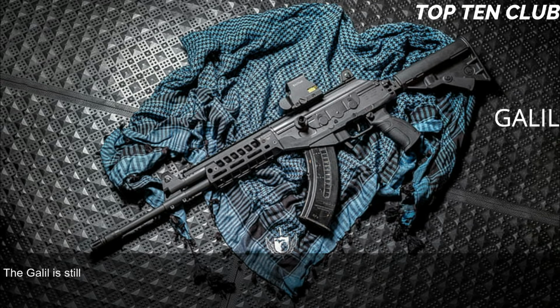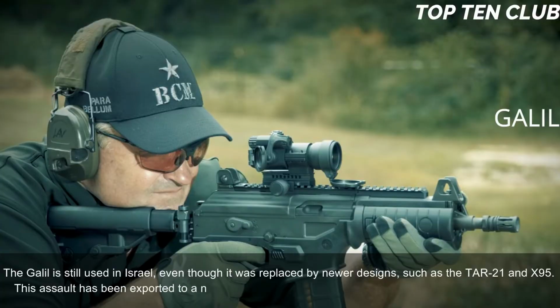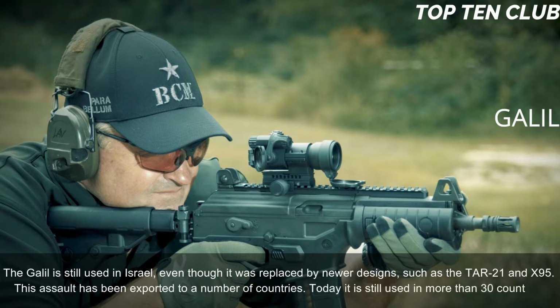The Galil is still used in Israel, even though it was replaced by newer designs, such as the TAR-21 and X-95. This assault rifle has been exported to a number of countries. Today it is still used in more than 30 countries.